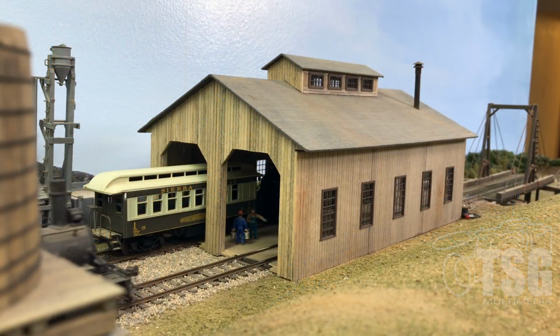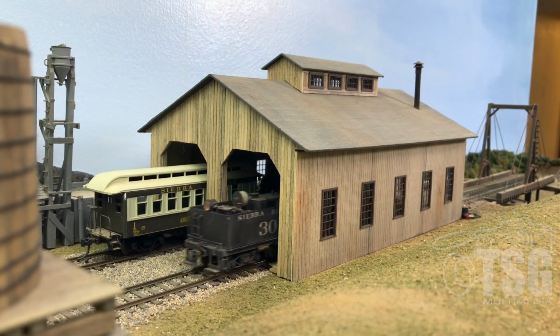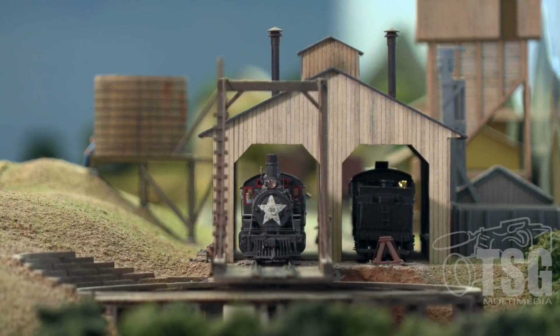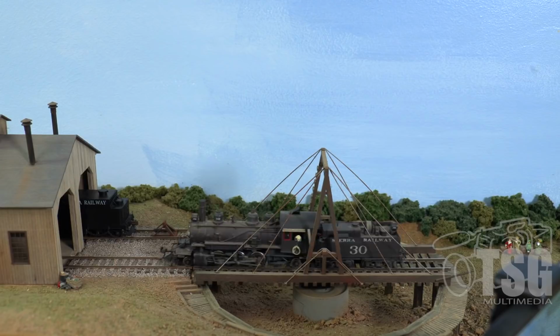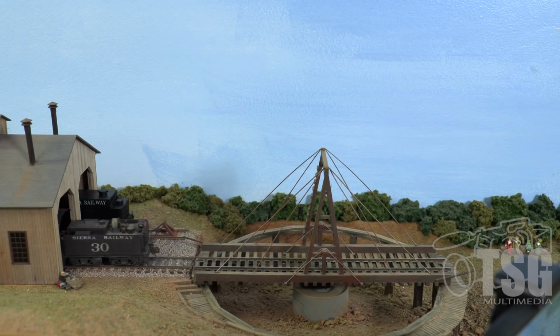After completing its run, engine number 30 pulls through the engine house and onto the turntable. The unique drive-through engine house and the side hill turntable both are prototypically correct. Once number 30 is turned and tied up, Gus will walk home and fold his laundry. Just another day on the Angels branch.